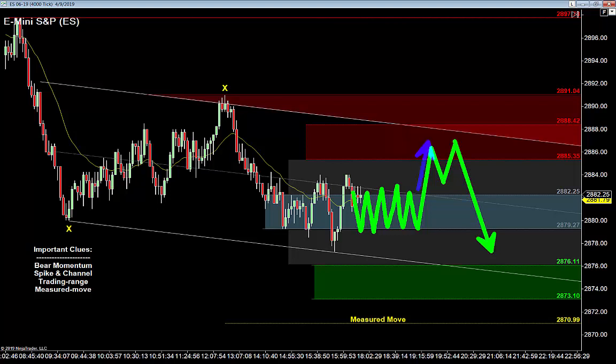Let those buyers try once, let them try twice. You'll see these patterns all day long in range-bound markets. Then with the right signal, we'll sell the sucker right back down into that trading range.